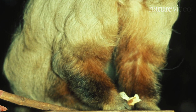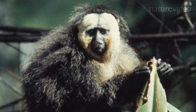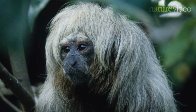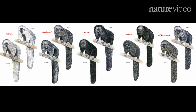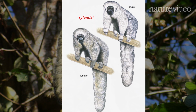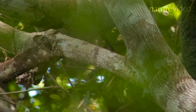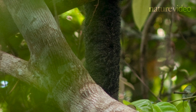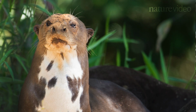Considering a new hairstyle for the new year? Look no further than toupee monkeys for inspiration. This one, this one, this one, maybe this style, this moustache. Yes, you should. Five new species of these cuties were identified this year, previously wrongly identified as subspecies. They live in the forests of Brazil, Bolivia, and Peru, where they are experts in camouflage, and other forest residents do not appreciate their fashion-forward hairdos.